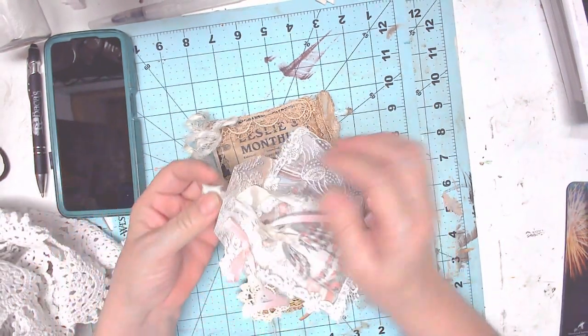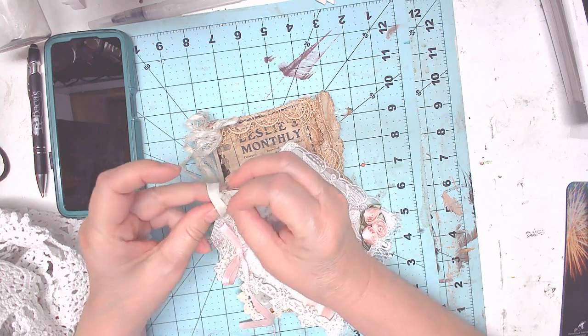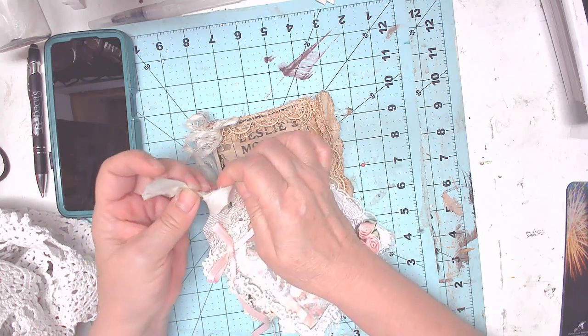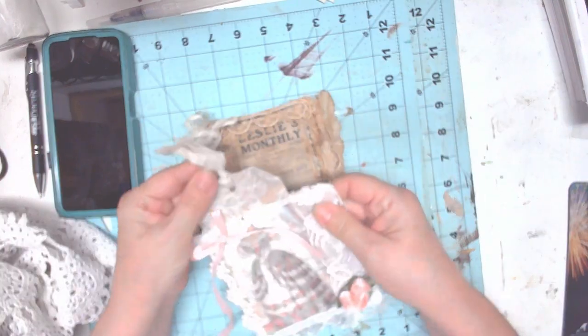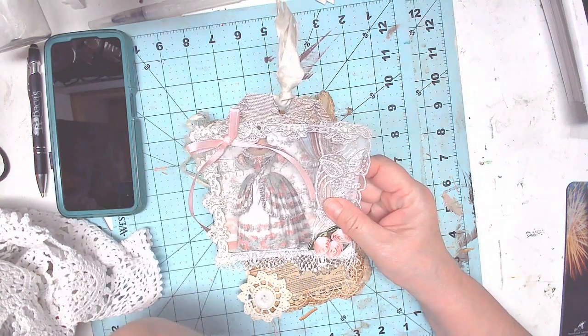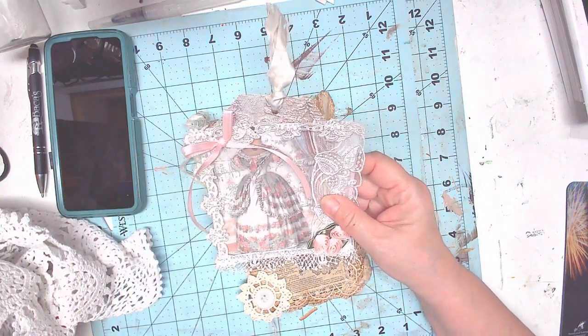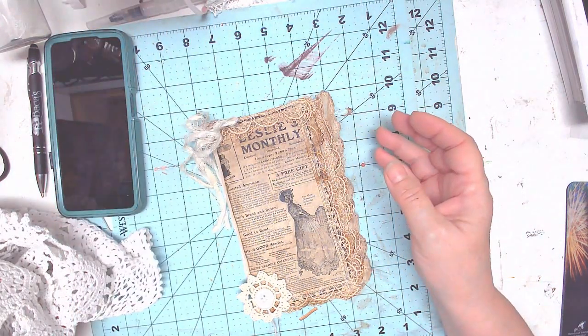I mean, Cheryl, I love your vintage, your vintage style. I do. So I'm going to use it as a guide as to what I can do in my future journals, because I'm still a newbie. Still new at this, to me.